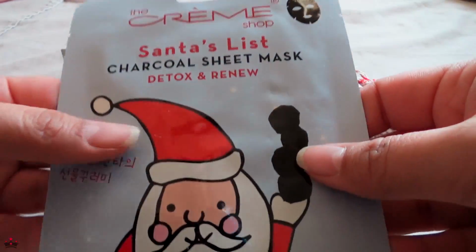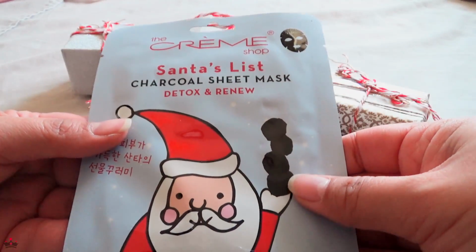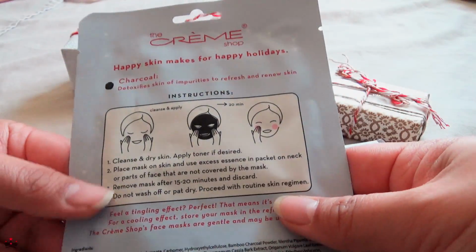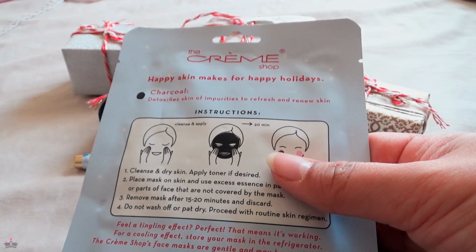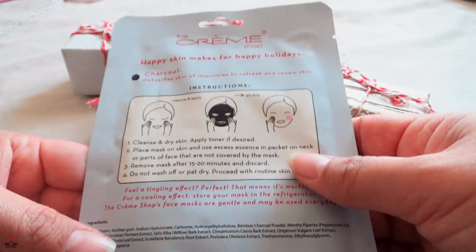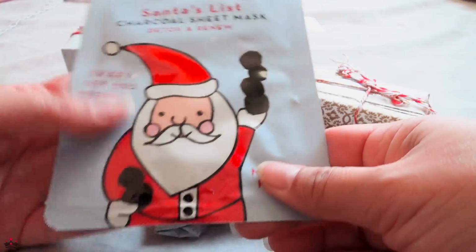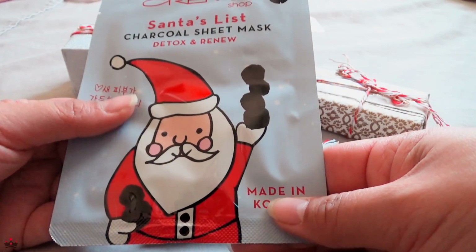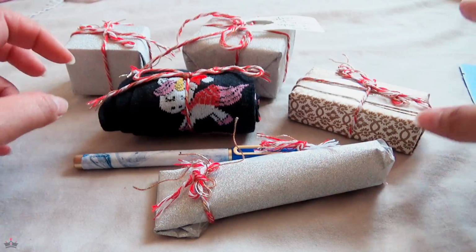Okay, so the first thing that catches my eye is this charcoal sheet mask. I've always been dying to try these. I think I have a couple just sitting in my bathroom, I just haven't used them. But I'm dying to try them. Everyone I've talked to about these, they love these. So thank you so much, Emily. Should I take a photo of myself wearing it? Maybe, we'll see. But what smells so good?